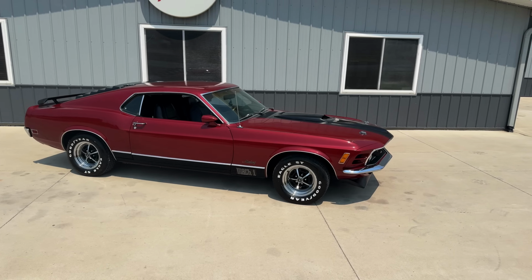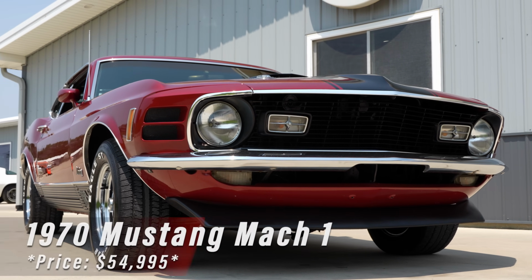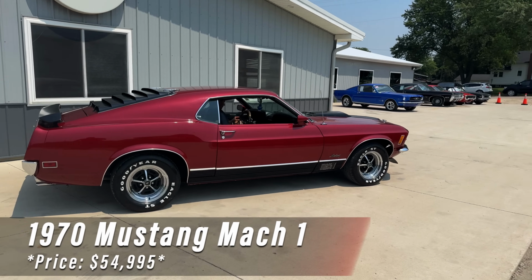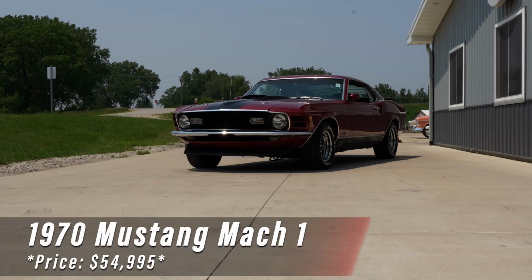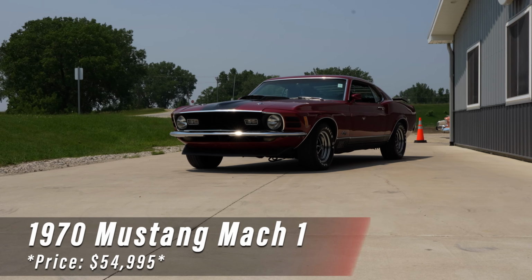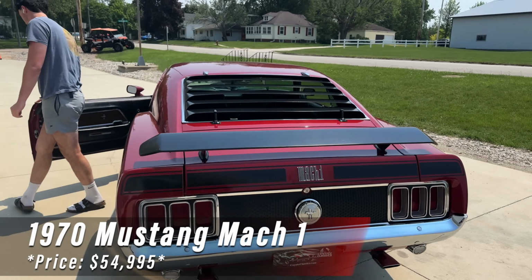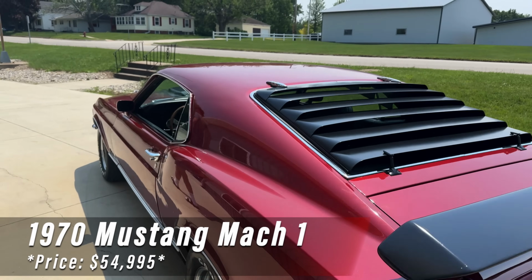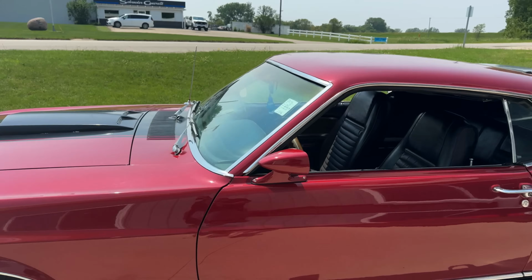Today we're going to be checking out a beautiful 1970 Mustang Mach 1. Just a beautiful car. It's been a few months, maybe even longer, since we've had a nice Mach 1, so I'm really excited to get this one on the website. This one, very quality car, should not last long.